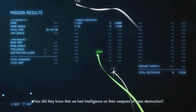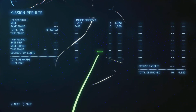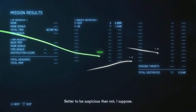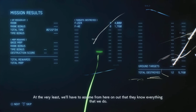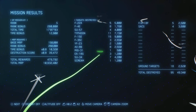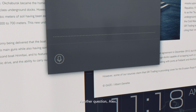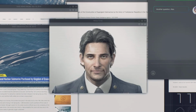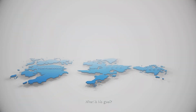How did they know that we had intelligence on their weapons of mass destruction? They never would have taken such actions if they didn't know. They have a spy. Better to be suspicious than not, I suppose. At the very least, we'll have to assume from here on out that they know everything that we do. Another question, Alex. Captain Mateus Torres, the captain of the Alicorn, what is his goal?